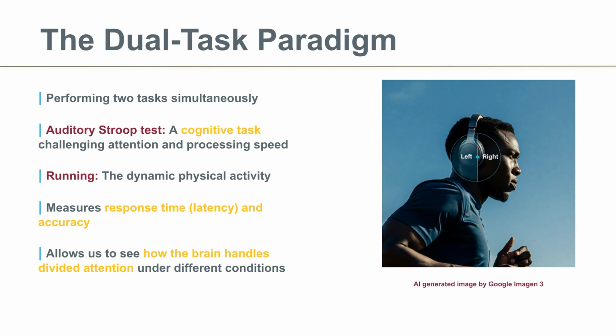For the physical task, participants ran on a track. Running provides a realistic dynamic activity, requiring continuous adjustments to movement and balance. Throughout these dual-task trials, we carefully measured two key things: response time, or latency, how quickly they answered, and accuracy, whether they answered correctly. These measurements allow us to see how well the brain manages divided attention under different conditions, giving us valuable insight into the interplay between physical and cognitive demands.